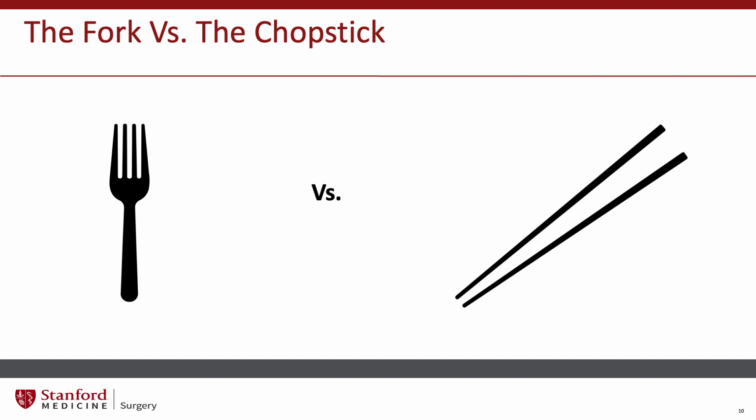The fork versus the chopstick. Patients in Taiwan mentioned the use of knife and chopsticks, whereas patients in the United States and France mentioned wanting to be able to use a fork or a knife. So these are 2 very different hand motions that are needed.